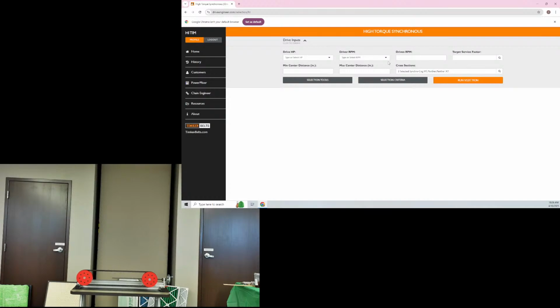So I can come in here and do a new drive selection. I can select high torque synchronous belt. I can type in the specs of my drive, and it'll spit out all the different options I have to change from a V-belt drive to a synchronous drive, including the sprocket size, the new efficiency of the system. So it's a great tool to use if you want to either take multiple drives that are similar but using different specs and align them to one size to cut down on inventory, or if you want to change from a V-belt to a synchronous drive.